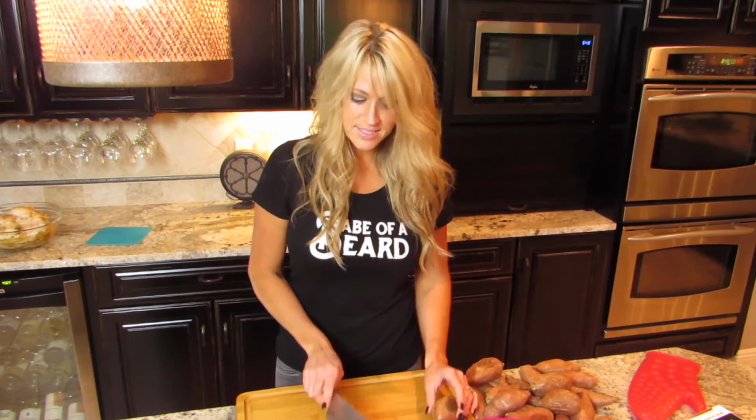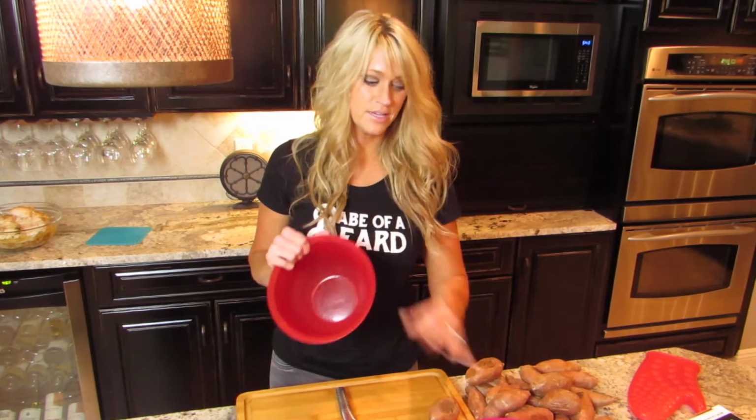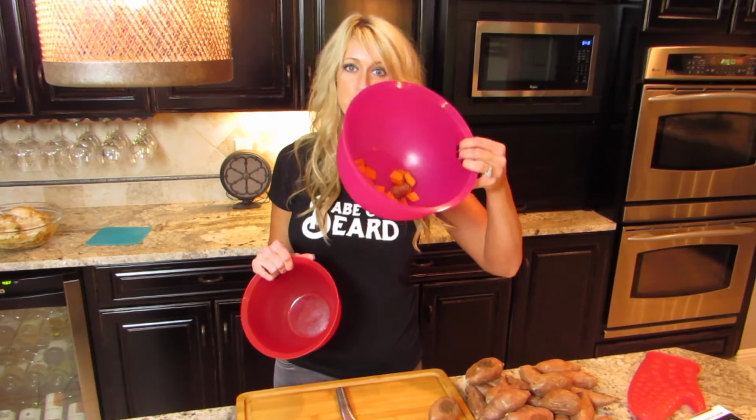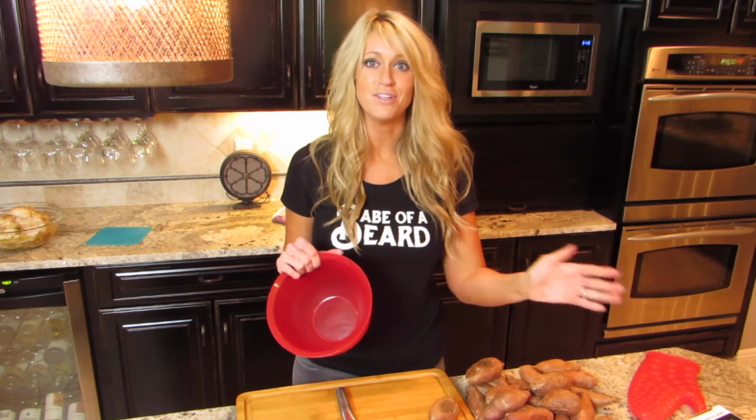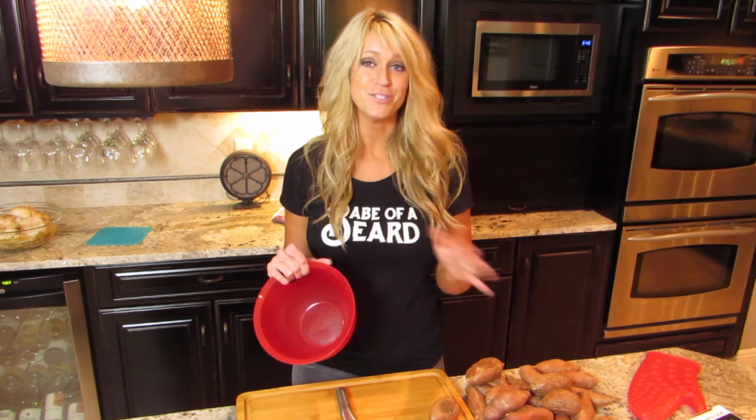So I'll do that. And then what I do is, and I'm sorry, you can't see this, just put them in a bowl. Makes them easier because that way whenever I actually pack the meals, I just kind of have a little assembly line for it. Makes it so much easier.